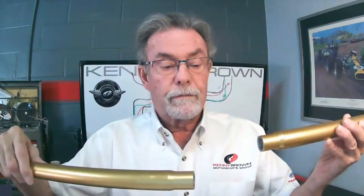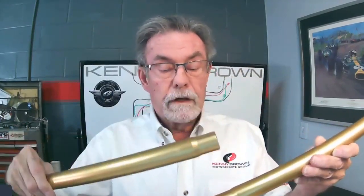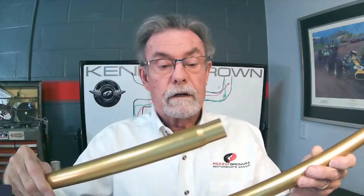Now, if they point exactly the same, what happens is the drive shaft will turn into a jump rope. If they point in the same direction, jump rope. So the whole idea is you've got U-joints in there, so you want the angles to be opposing. Three degrees down on the engine, 3 degrees up on the differential.